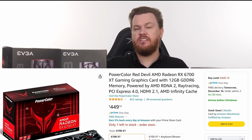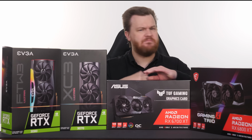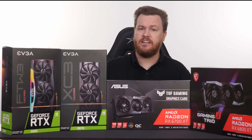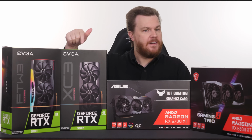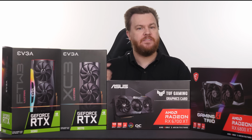Yes, the 6700 XT is less expensive in terms of a dollar cost per frame per second. Absolutely 100% without any doubt whatsoever, buy a 6700 XT, about $350 versus $500. However, you can find these used for $350 if the price bothers you and you want NVIDIA features.